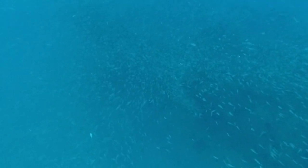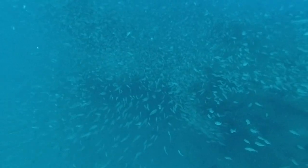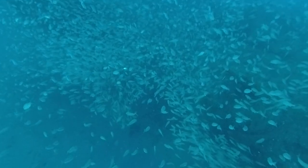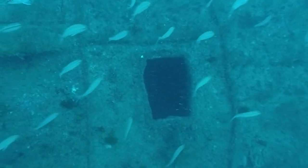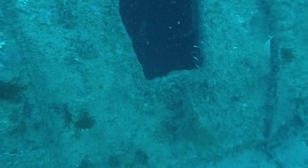And anytime you get really turbulent water like that, all these millions and millions of little bait fish, they all seek shelter. And so shipwrecks, that's why they're artificial reefs, because they're stationary in just a sea of sand off the North Carolina coast. So conditions were not very good for this dive on the U-boat, but we'll take a look at a couple things that I saw while diving it.